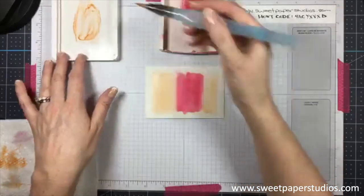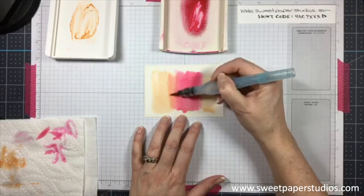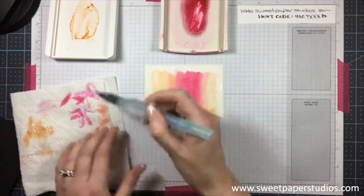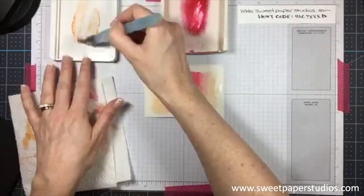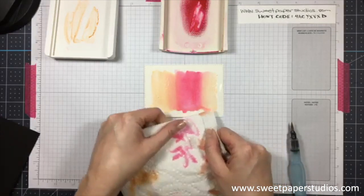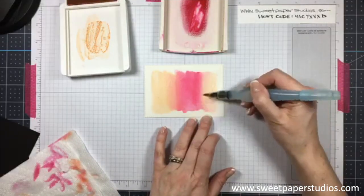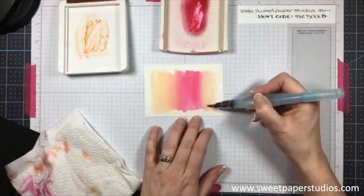Okay. Now this is where we're going to start blending in a little bit. Picking up some of that Melon Mambo and then pulling it towards the Petal Pink a little bit. Then you can wipe your watercolor aqua painter and grab more Petal Pink and bring that towards the center. Doing that on both sides. I'm getting a little bit of pooling here, so I'm just going to dab my paper towel in there. I'm going to pick up a little bit more Petal Pink. So you dab that. There we go.